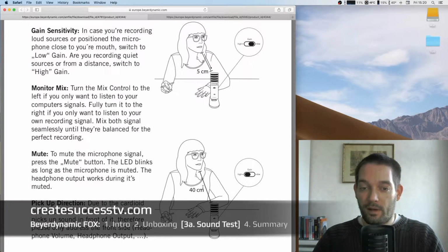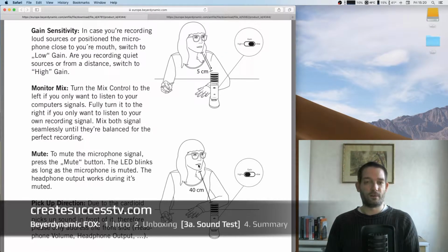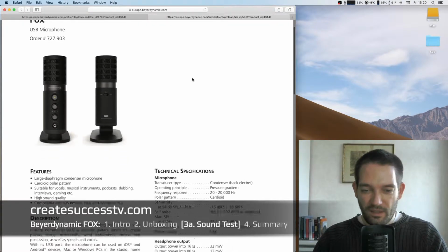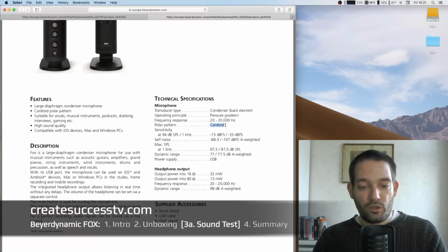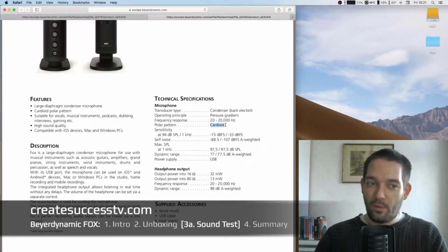And I don't think I can go 40 centimeters of distance. I mean, then I would be much further away, and I think the sound quality will not be nearly as good. So the microphone doesn't really seem to be as sensitive as I thought. I would really love to know why that is. I mean, after all, it says it has a cardioid pickup pattern, so it should pick up the sound right in front of me. Not sure why it doesn't perform the way I expected it to perform.